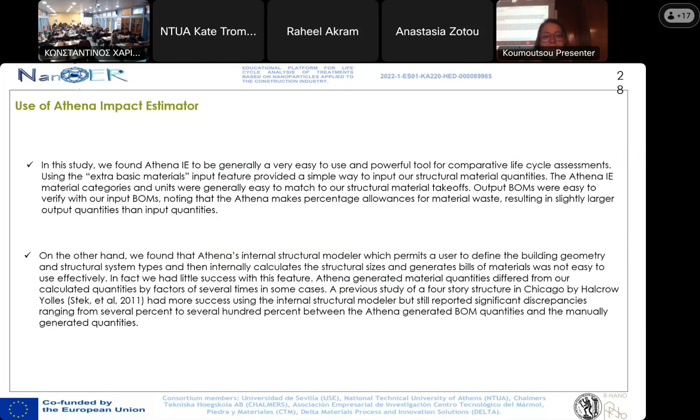The AIE material categories and units were generally easy to match to our structural material takeoffs. Output bills of materials were easy to verify with our inputs of bills of materials, noting that the Athena mixed percentages allow allowances for material waste, resulting in slightly larger output quantities than input quantities.